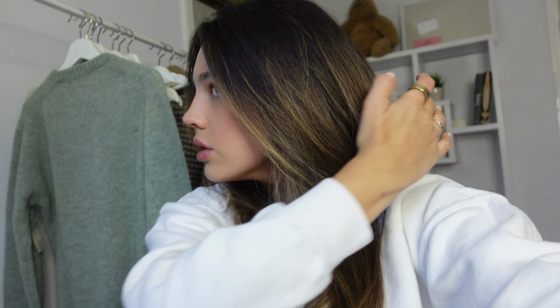And my hair has been, knock on wood, really healthy. Since I had my little box dye fiasco a little while ago, like last year, it's actually been really good. The last time I dyed it, I think it was last February. It's almost been a year, and I'm getting my hair done at the end of this month. I'm just adding a tiny bit of face framing layers and a tiny bit of color brought up to the top, but I honestly really like the color.